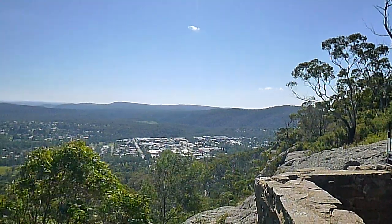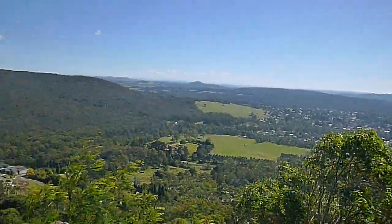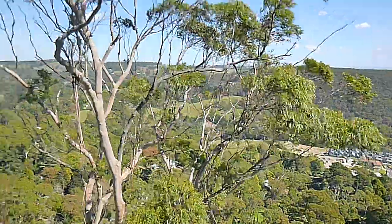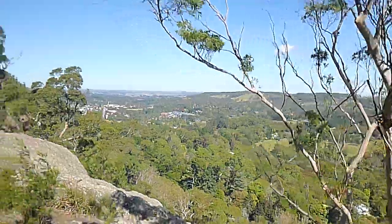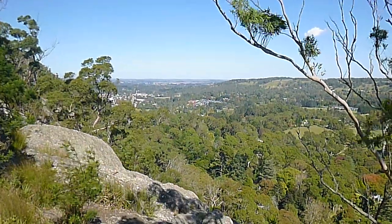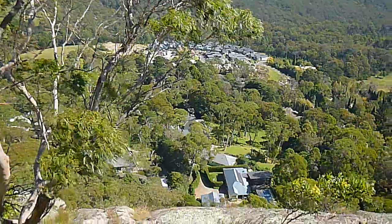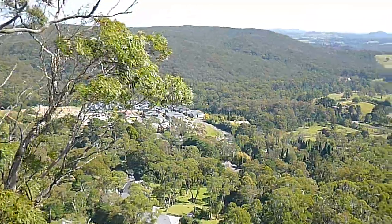Winds come up. Hang on, Bill, before you go. There's that housing estate right there that we see. Okay, that's Jellore lookout. We're just going to walk over to Mittagong and then we'll call it a day.